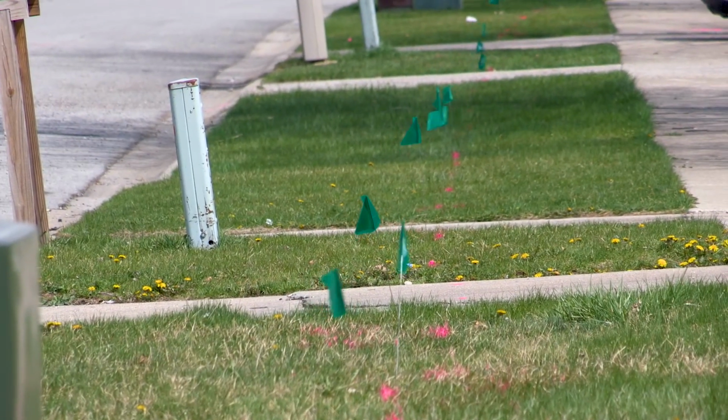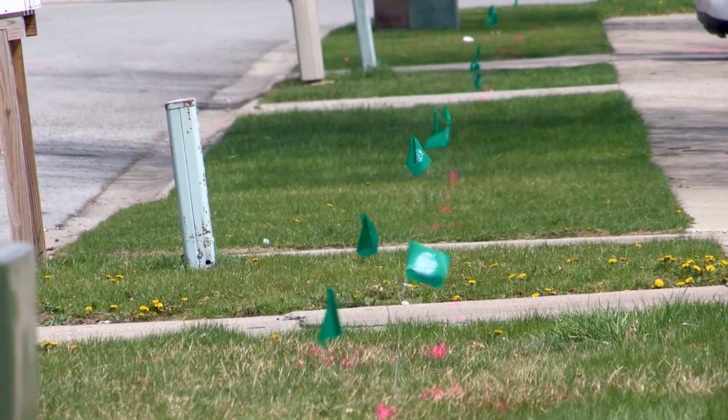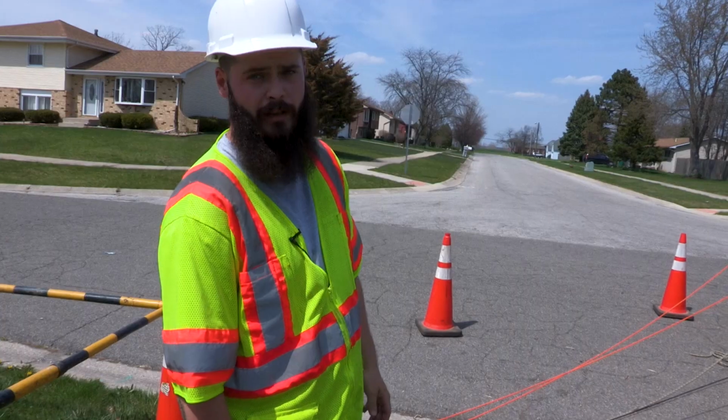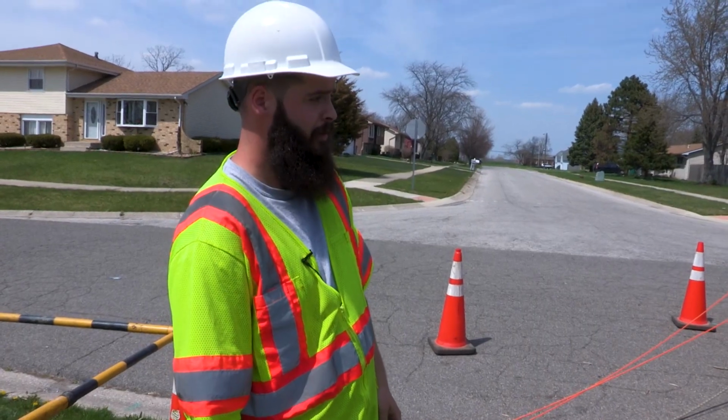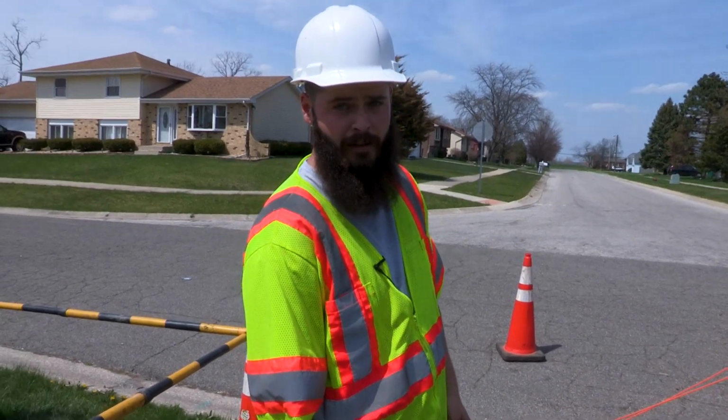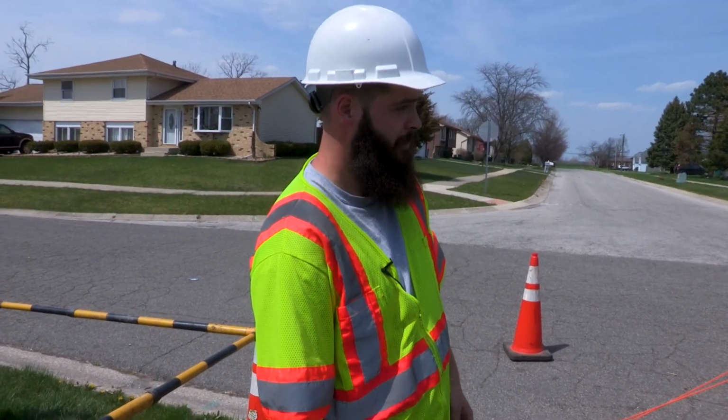And that's why we had to locate all these laterals to each house in the sanitary main. And then we'll have to locate the storm and all that just to confirm where they go, and just so they don't hit it, put a line through the sewer line and have to dig up the whole road, stuff like that.